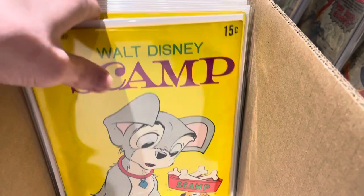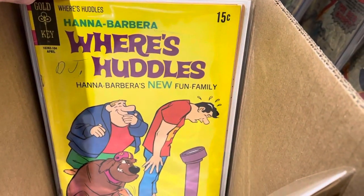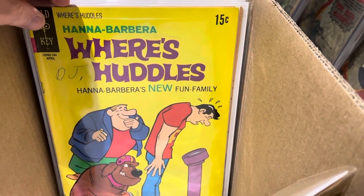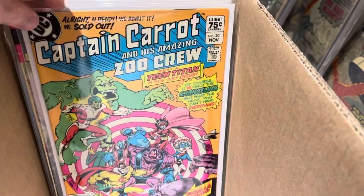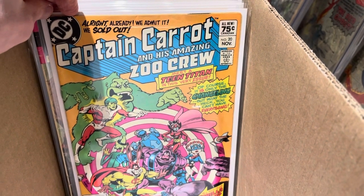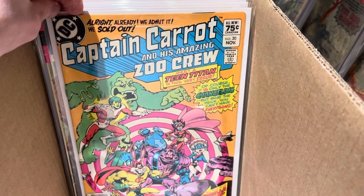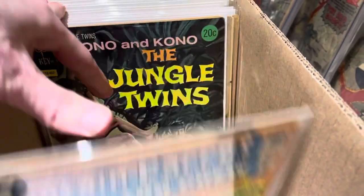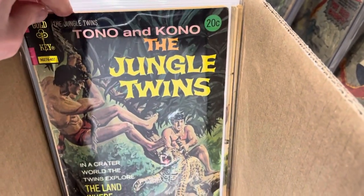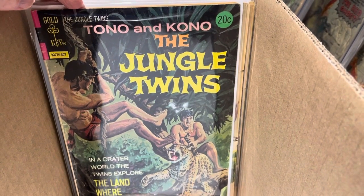And then we got Scamp, which is just some random one, and this is a Whitman variant. Then we have Huddles? These are just random ones that I had from when I was a kid. And then we have Captain Carrot and His Amazing Zoo Crew, number 20. Nothing special about this, but just books that I had when I was a kid. So these are all from when I was a kid that I just randomly had.